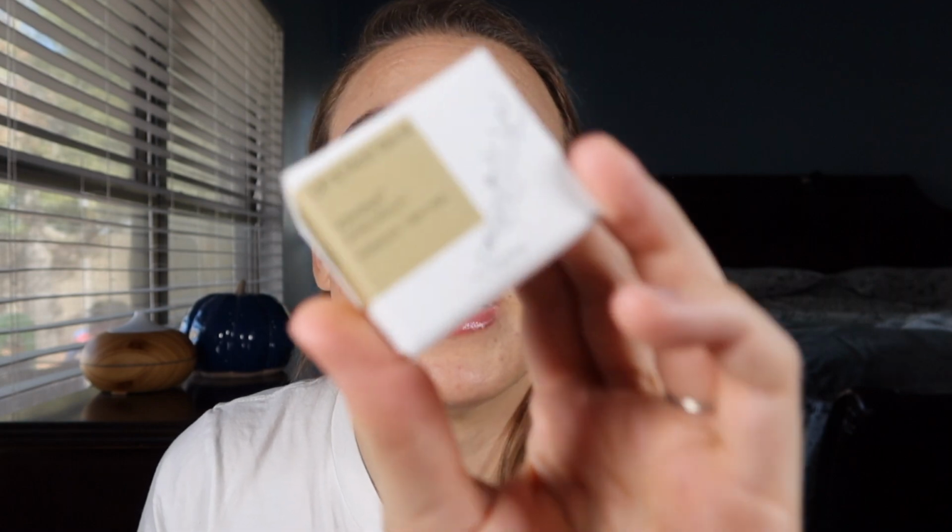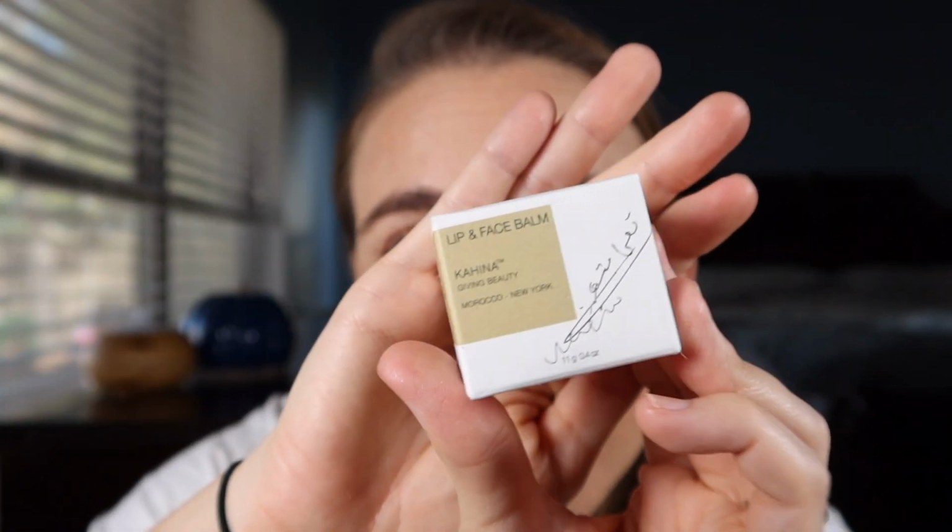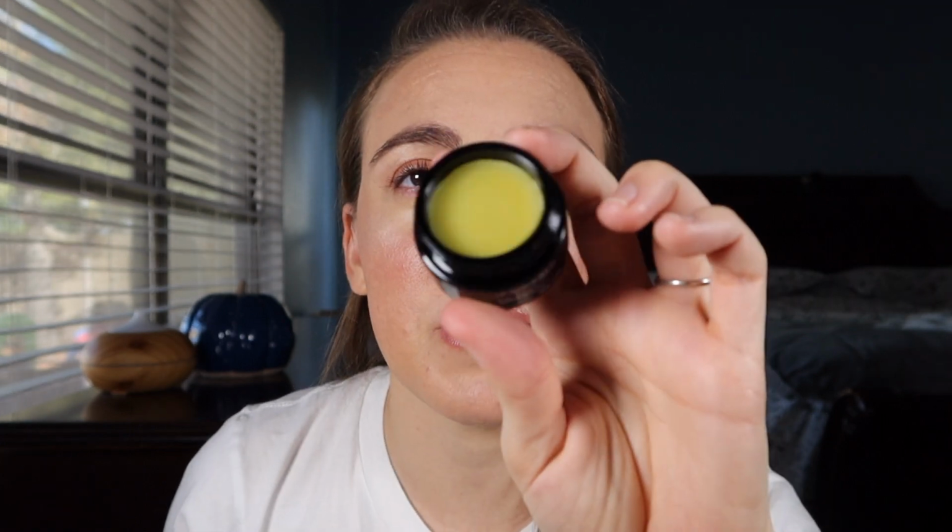We have a couple of makeup things. This is sort of makeup, but it's sort of not. This is the Kahina Lip and Face Balm. Let's focus on the balm, not me, please. I've tried this before. It's pretty nice. It's a pretty nice lip balm, pretty decent size. It'll be nice for the winter. It smells pretty good. I like the Kahina product, so that one's a good one that's in there.